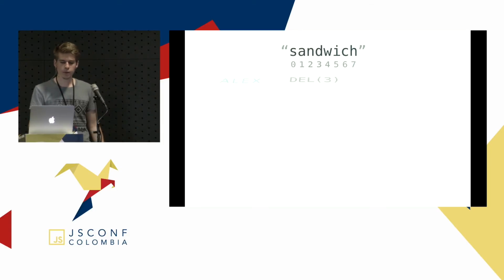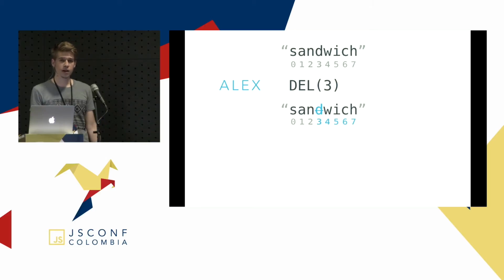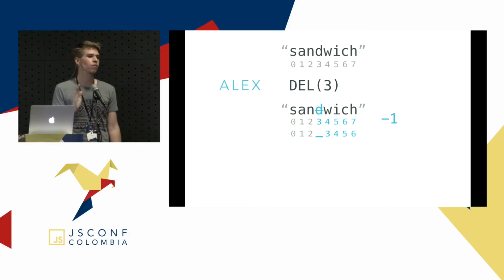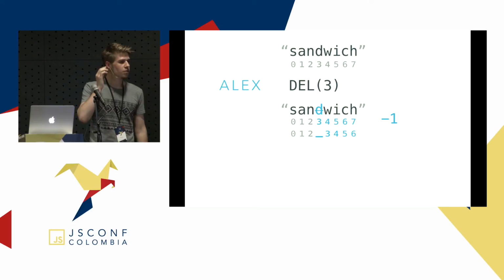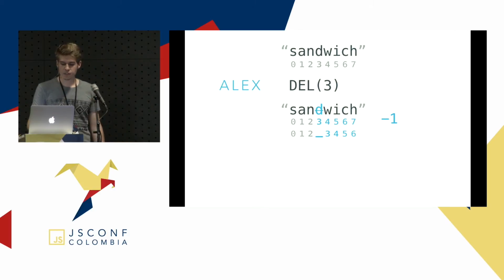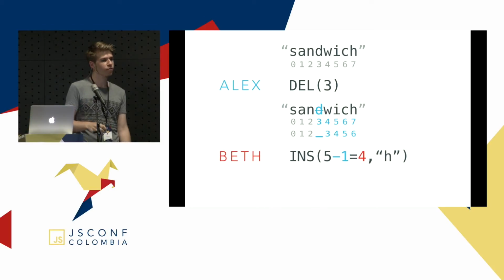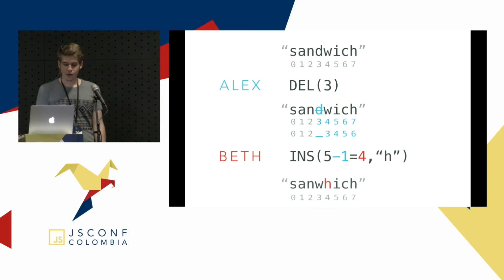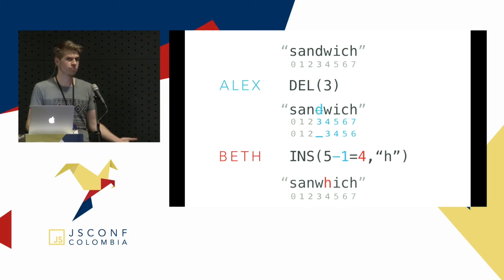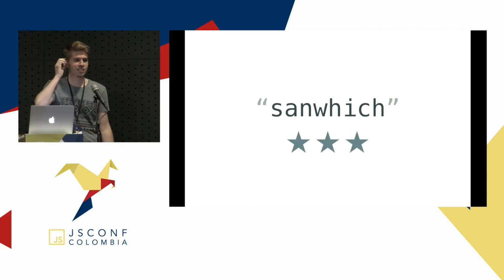So maybe we can be a little bit more clever. Maybe after Alex deletes the character at index 3, notice that when he deletes that character, everything shifts over one letter. So now we have an offset of negative 1. Well, now what we could do is, if we're going to run Beth's operation, we can offset it by negative 1. So instead of inserting the letter H at index 5, we insert it at index 4. And now we get sandwich, or sandwich. Seems a little bit more reasonable. It's a little crazy spelling.